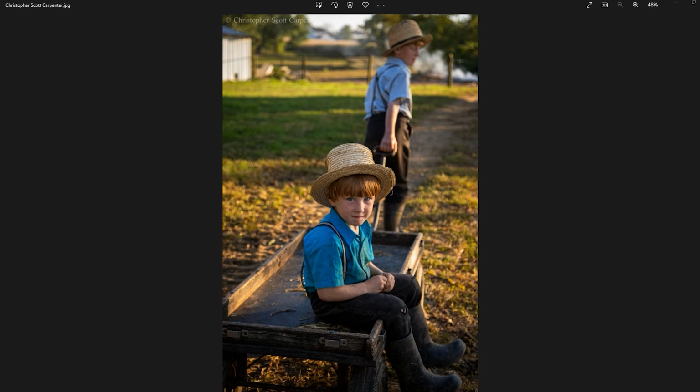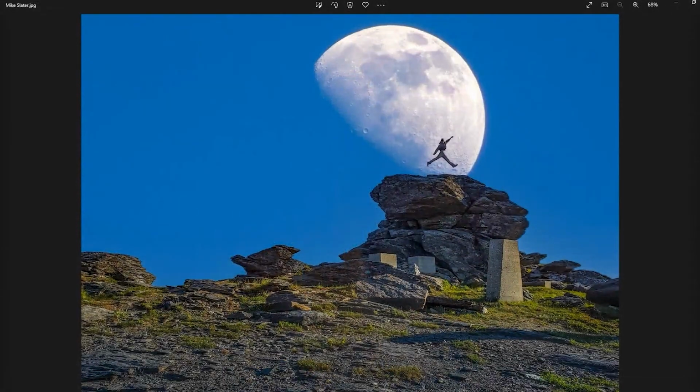All right, here's our next one. This one is from Mike in Arizona. Here it is. Tinkering with some things. It's a composite with the moon added in the background to make the jumping youngster stand out. Well, you're having fun with Photoshop here, and I'm assuming the composite is not just the moon, but also the jumping, just based on the relationship to the rock and the height and so forth.